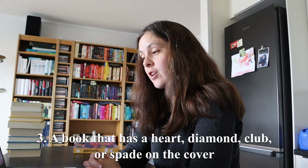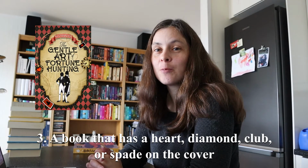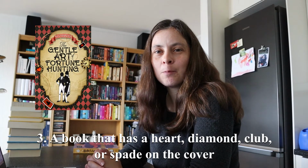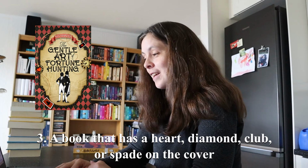The next prompt that I've completed is prompt number 3, a book that has a heart, diamond, club, or spade on the cover. And for this prompt, I read The Gentle Art of Fortune Hunting by K.J. Charles. I don't know how easy it is to see, but this cover actually has several of those things on the cover, so it totally works.